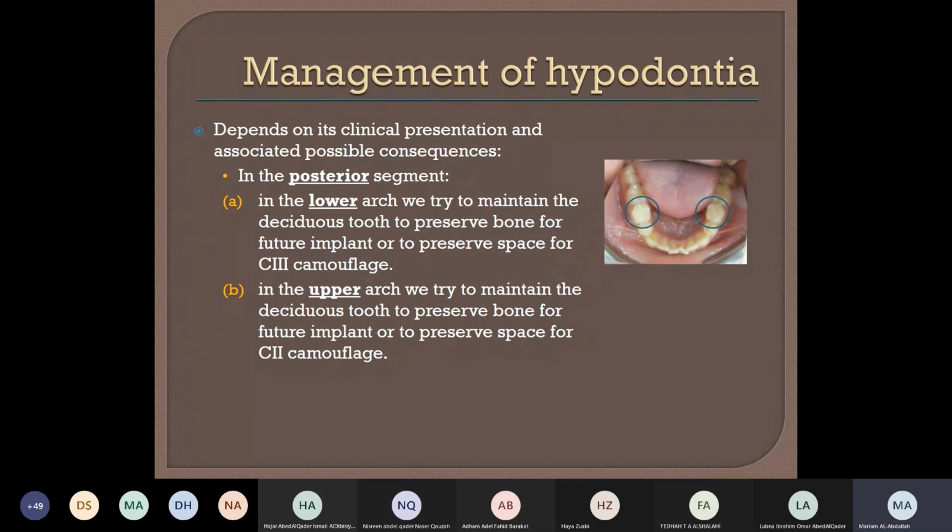If the patient presented with a class 3 malocclusion, it's important to refer to the orthodontist because they might use the space to camouflage the malocclusion. If the missing tooth is in the upper arch, then again, we maintain excellent oral hygiene. We try to assure excellent tooth quality so that the E could retain and could survive as long as possible.